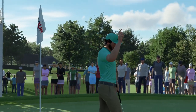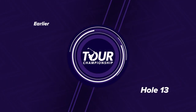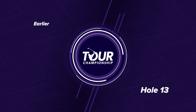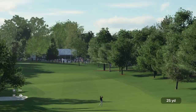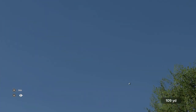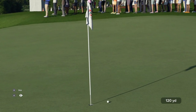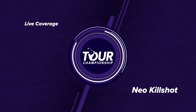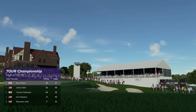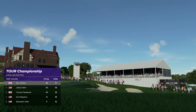And let's take a look at this shot from a moment ago. Second shot here. Oh, that's remarkable, Justin Rose. A touch of class. And after that effort, this is how the leaderboard looks right now. Our current leader is enjoying a 6-stroke advantage.